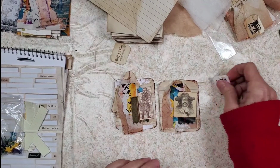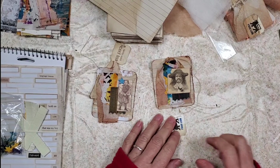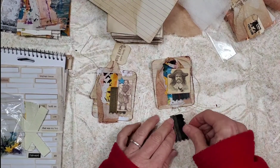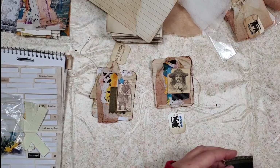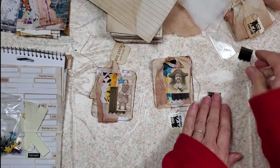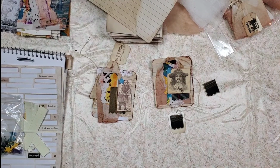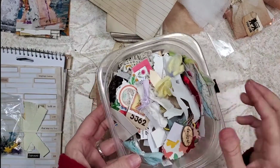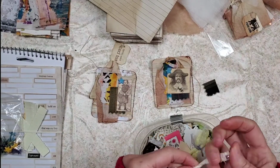All right, so I've got this done. I want to kind of alter the tea tag now. And I think I'll put, let's kind of cut this part so we can have two. I can put one like this. I have a little box of things that Miss Kay sent, and I'm really digging on it, I love it because it was way scrappy.